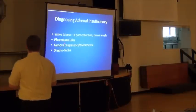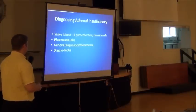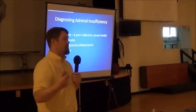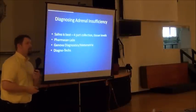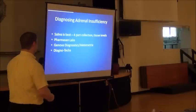We typically use one of these 3 laboratories, depending on the person's insurance. Some will cover Diagnostics, some will cover Pharmasan compared to Genova, or vice versa. So these are the typical labs that we use. They all offer the saliva testing. And among those labs, it's all pretty much processed the same way, so we get a pretty consistent result.